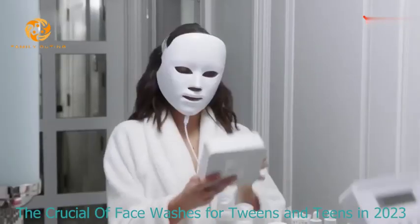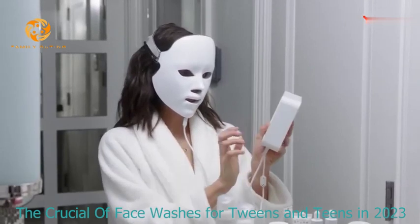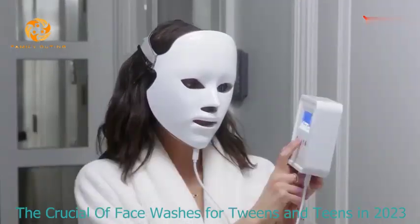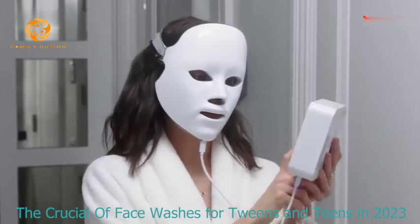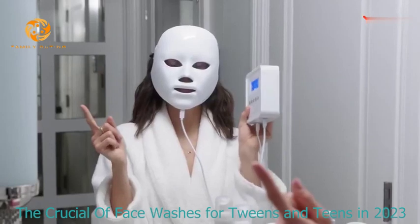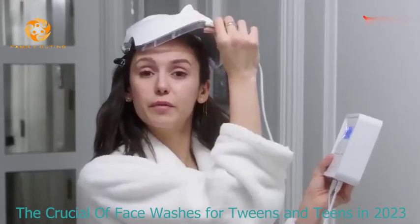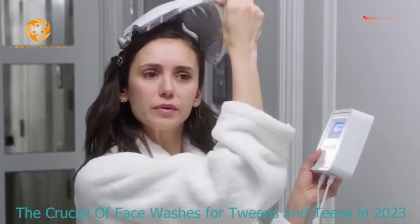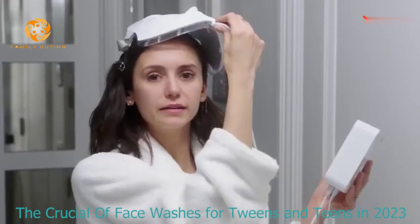So the way you do this is you take this little command center thing, you turn it on. So I usually either use mode 1, which is red light for anti-aging, or I use mode 5, which is the red light and the blue light combined, which helps with healing. For example, if you have a pimple like I do, and you happen to have popped it like I often do, which you shouldn't do, but like I said, I'm guilty.